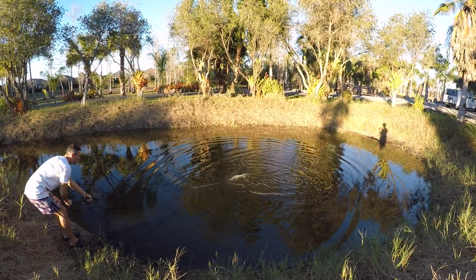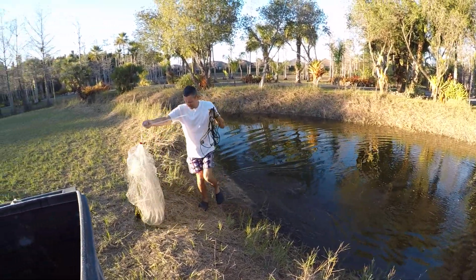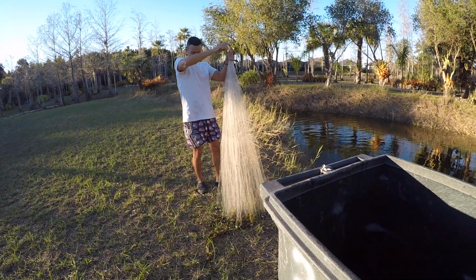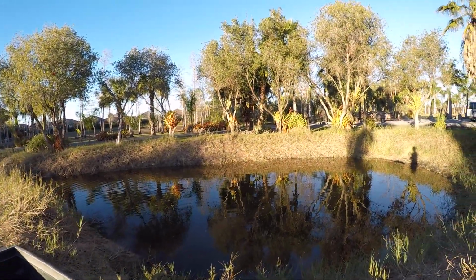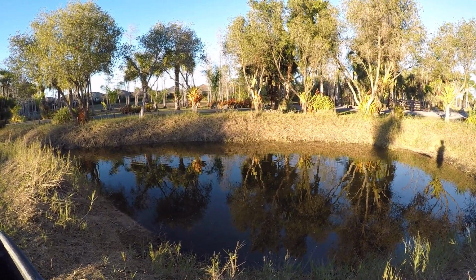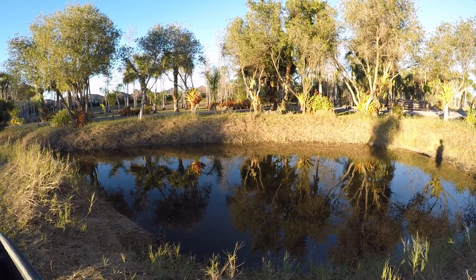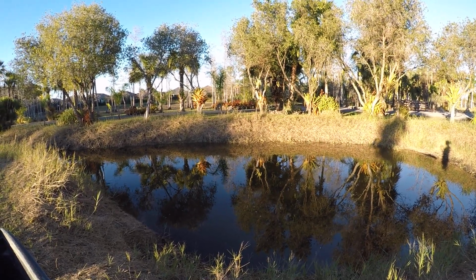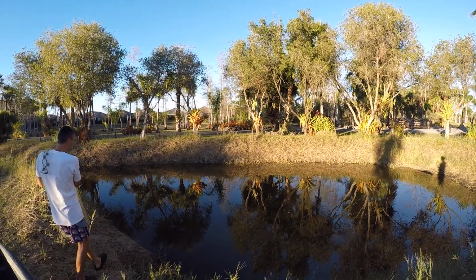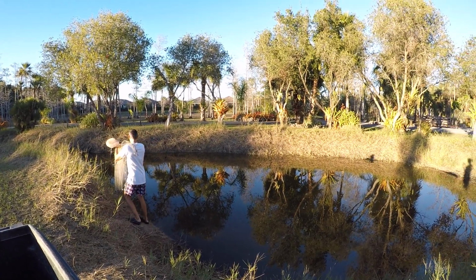It wasn't a good throw. It opened up and then it collapsed. Got nothing. Try again. It's the name of the game. Try again. Usually these fish come here when everything is flooded, and then when the water recedes they have nowhere to go. So they're trapped here.